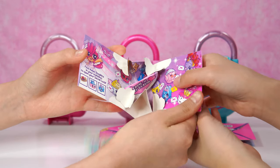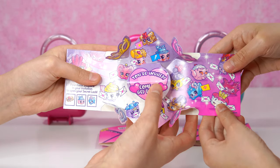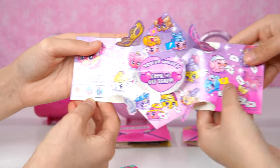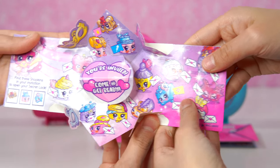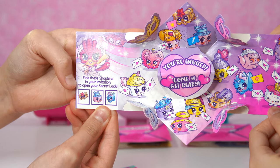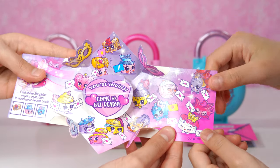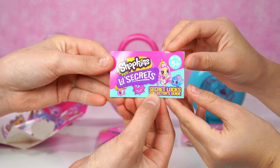Let's open it up. Whoa. Wow. It's a pop-up kind. It says, you're invited. Come and get ready. Hey, I don't think you need the coin, because look, it already says it. It says, find these Shopkins in your invitation to open your secret lock. See? It's right there. Yeah, you're right. And then that one is right there, and that one's right there. Let's take a look at the collector's guide first.